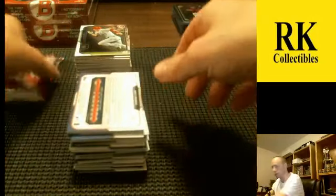Ty Blach, Giants prospect, 11 of 50. Was it a gold auto? No.